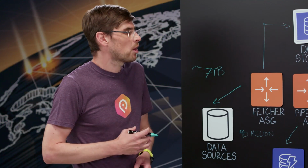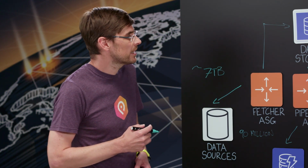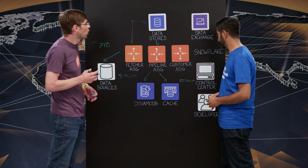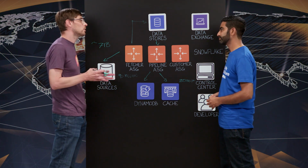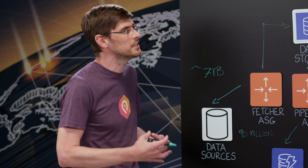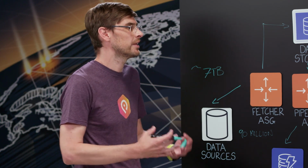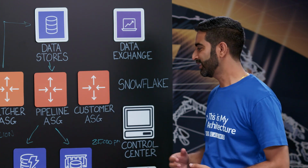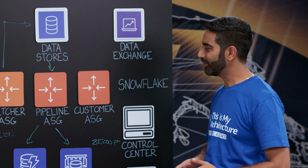An increasingly popular way that our customers access our data is either through Snowflake or the Amazon Data Exchange. We find that very often they're already consuming these services, so it's very easy for them to integrate our data into their existing pipelines.